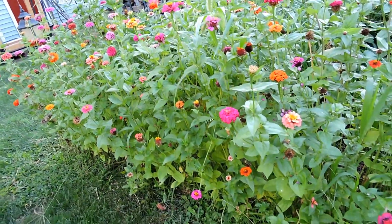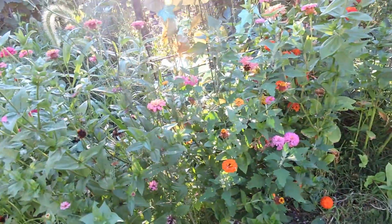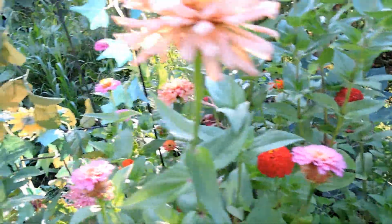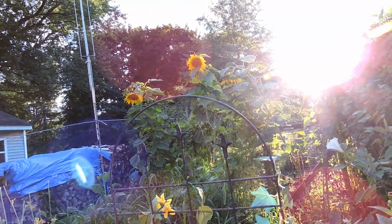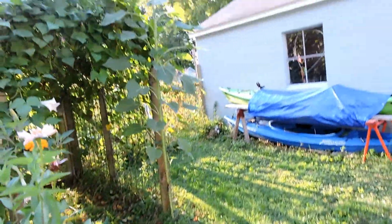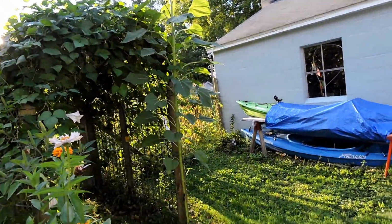It's not really a type of flower that they thrive on, but oh, I just got the sun in my eye. But it's just gorgeous. I mean, how would you like to look out in your backyard and see this every day? It's amazing. That and my sunflowers, which the sun going down is kind of blanking out. But look how tall this guy is right here. It hasn't started blooming yet.